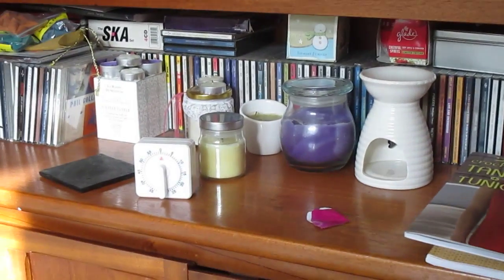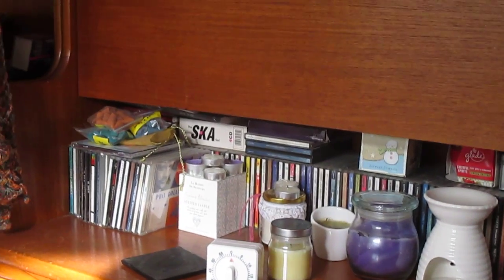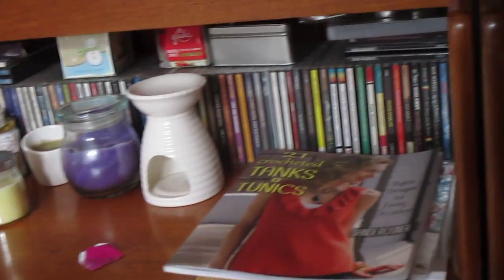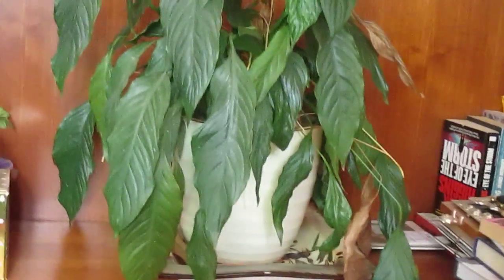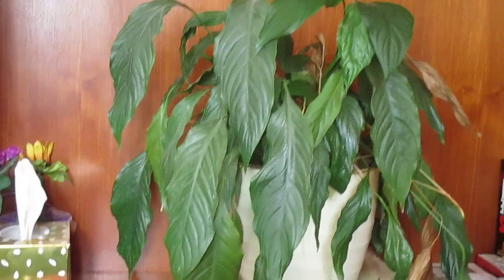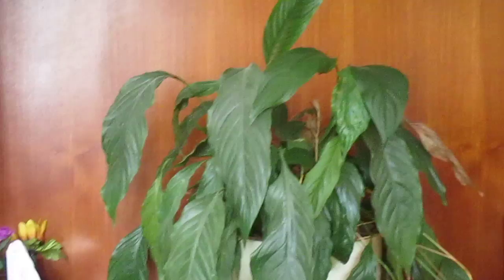That's the timer that I'm supposed to set, the square thing, when I'm making a video, and we always forget to do it. That's a collection of the latest magazines and things that I've just got. There's my plant. It's some kind of a lily, I think. It hasn't flowered for quite a while, but it's still alive.